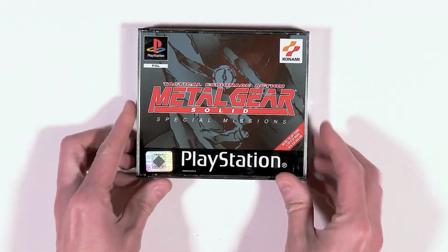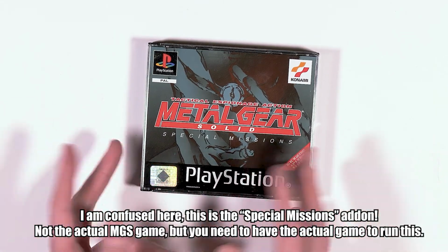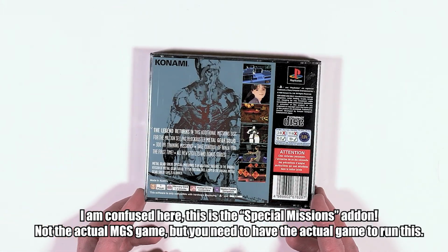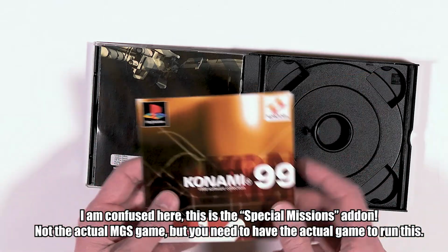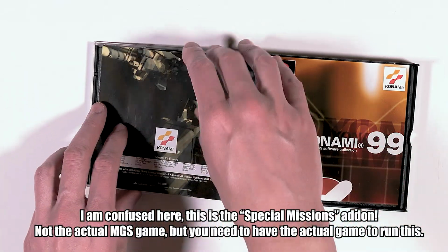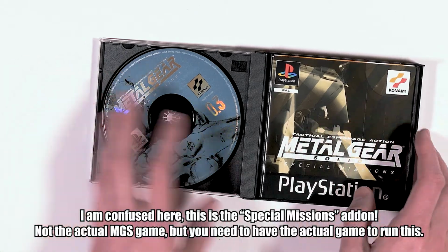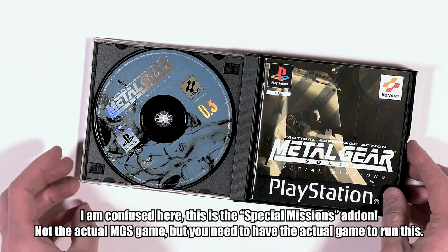Especially this one as an amazing find. Metal Gear Solid, the non-platinum release. I do have this, but in a platinum release, so this was a nice find too. Really, really nice condition as well, with all the stuff inside. I mean, look at this. The discs do look almost perfect. So yeah, that's really crazy.